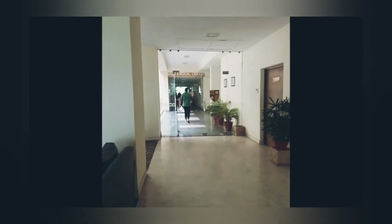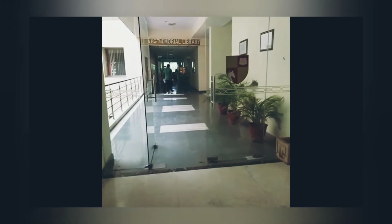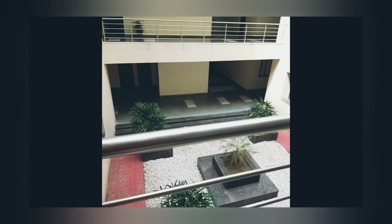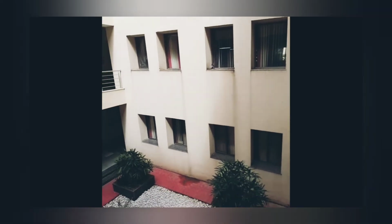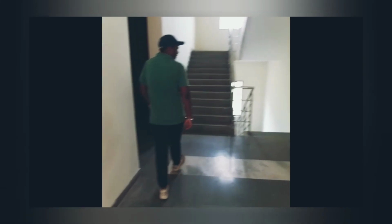As we go into the School of Law, we can see how they have designed the center open for more ventilation and more natural light. So this is the interior landscaping and the open area. So now we will go to the classes and see how they have planned the classes.